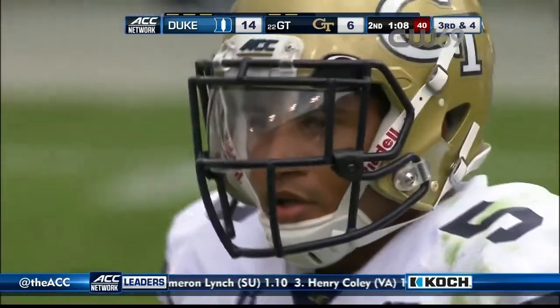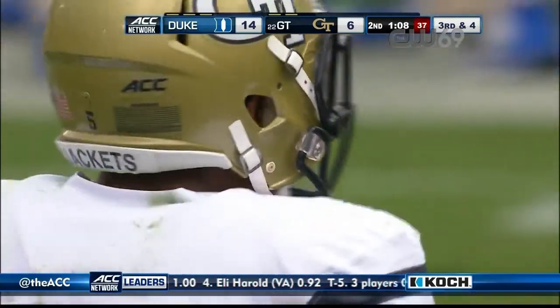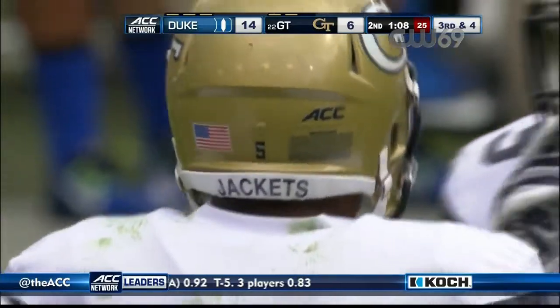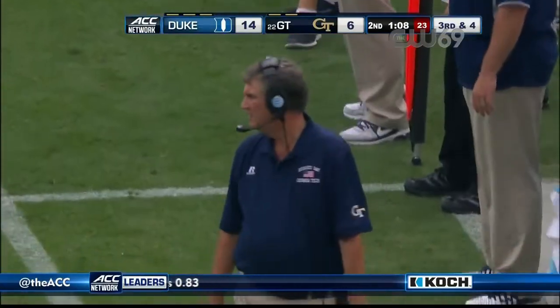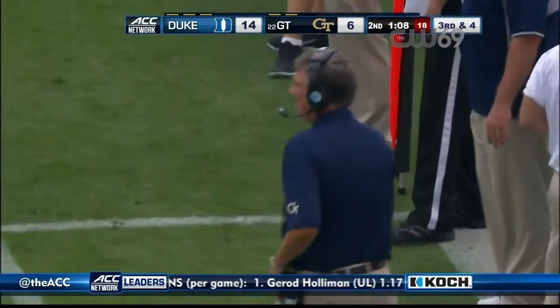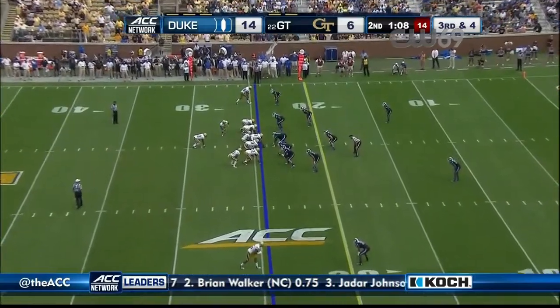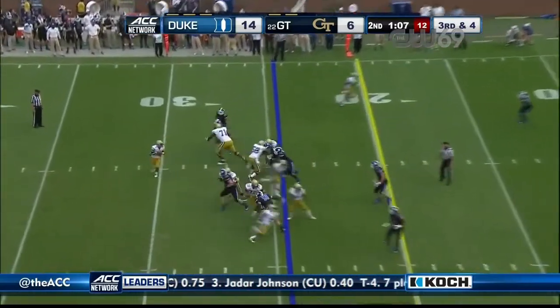They want to adjust the clock. Yeah, I want to get the play clock. Georgia Tech, for all intents and purposes, this is a 4-down situation. I think Paul Johnson feels like he's got to come away with 7 here if they get something out of 3rd down. If they don't, then obviously the field goal unit comes on. 3rd down and 4 for the Yellow Jackets.